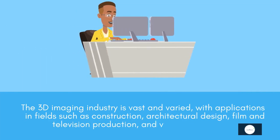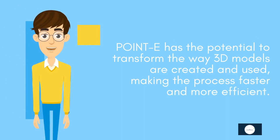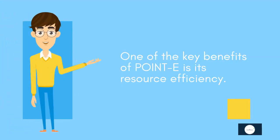The 3D imaging industry is vast and varied, with applications in fields such as construction, architectural design, film and television production, and video game development. Pointy has the potential to transform the way 3D models are created and used, making the process faster and more efficient. One of the key benefits of Pointy is its resource efficiency.